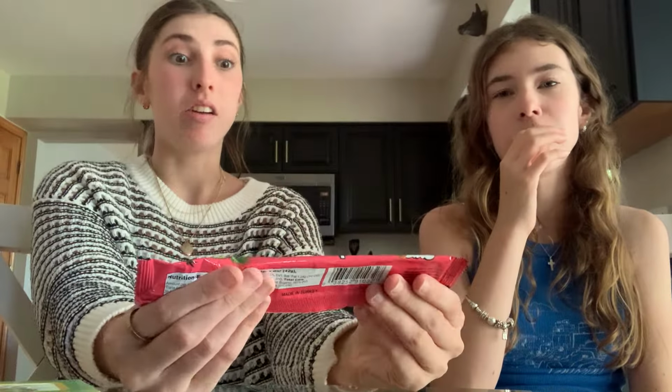Okay, it tastes exactly like an airhead. It's the same texture as an airhead. Would you say? It's really good. I really like it. Yeah, me too. We will be eating that later. Okay, so far this is the best thing. It's kind of sour though. I like it. It's actually not too sour for me.